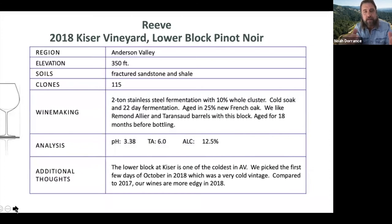The other interesting thing about this vineyard is that there's kind of an inversion layer. So normally air gets cooler the higher up you go. Here, cold air just sinks and it sits right on the lower part of the vineyard. At the top of the vineyard, you have very, very thin topsoil. You have this fractured sandstone and shale, which is very common on the hillsides of Anderson Valley, but with very, very little topsoil. Some places there's almost no topsoil. As you get to the lower block, obviously there's been some erosion over the years, and it's not super deep comparatively, but it's deeper than the top.